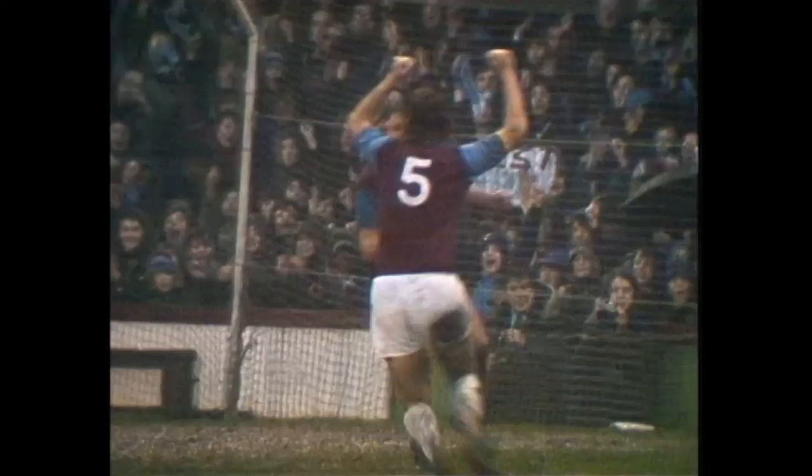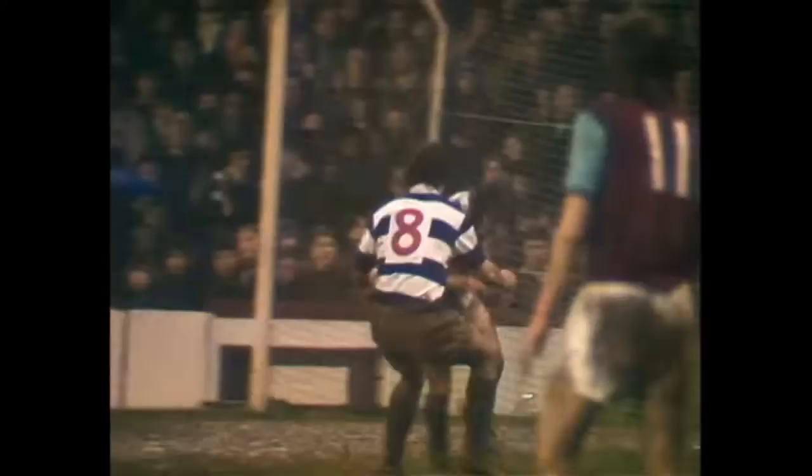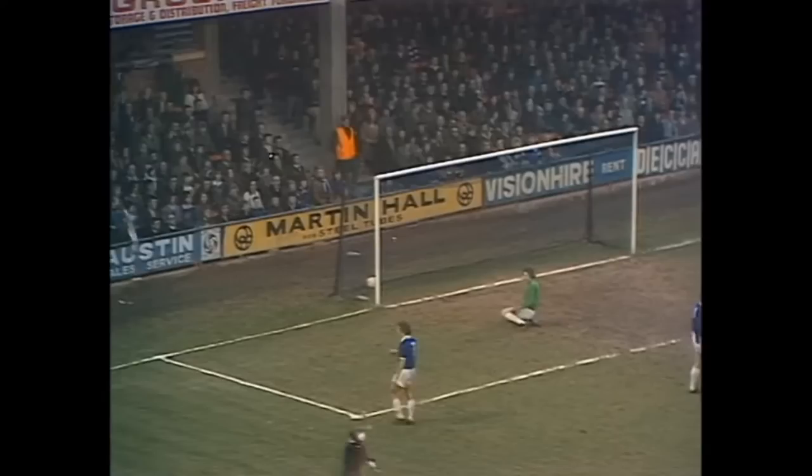Oh, in off the post! The boos are ringing around up the park. They won't worry, boos. As cool as you like. And he scored! And that's 2-2. The great smile of triumph from Stan Bowles brings the score back to 2-2. There are boos everywhere. Salmon's there. Oh, and that is in there. Now it was Hurst and Munro went together, and Hurst has scraped it in.